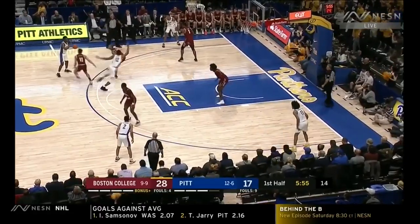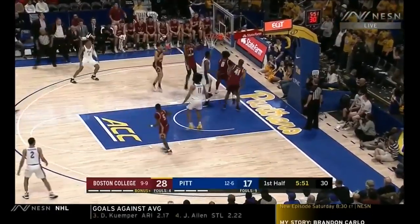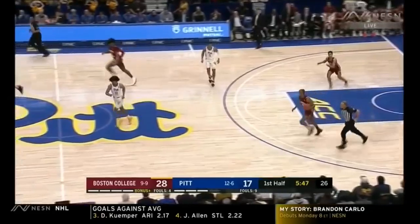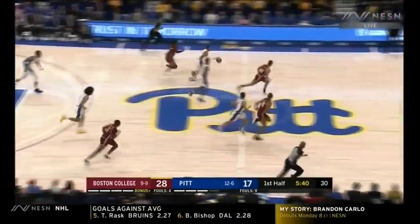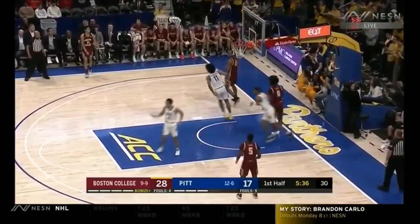Johnson trying to find a driving lane, turned away from the pick. That's just outstanding defense by Thornton. Really well done. Mitchell really jumped in there and I think confused Johnson. That was really a nice job by Thornton, but I thought Mitchell's play was the key to that. But there's the one bugaboo for Boston College. They turned it over. End to end.